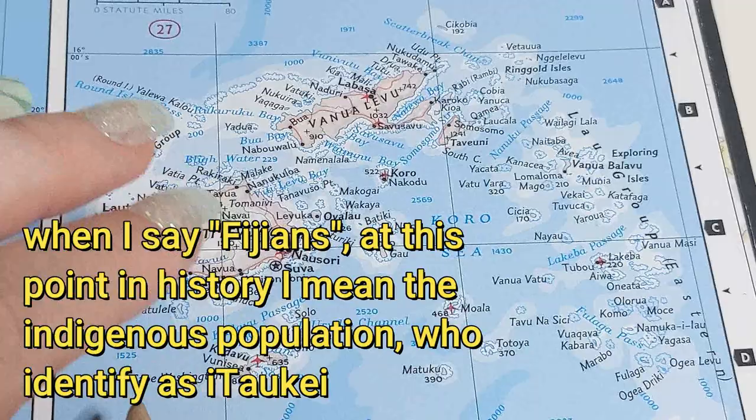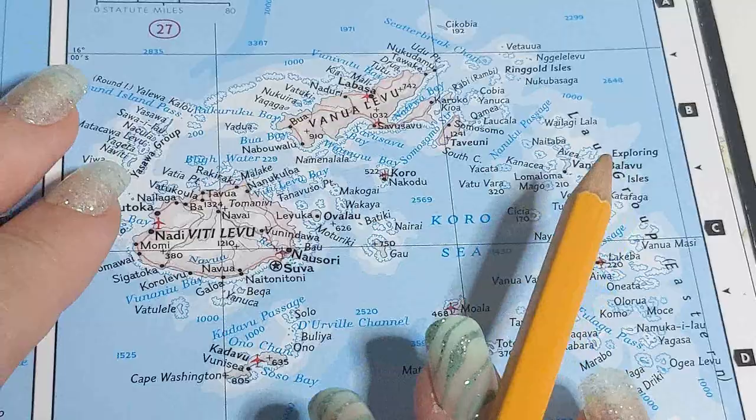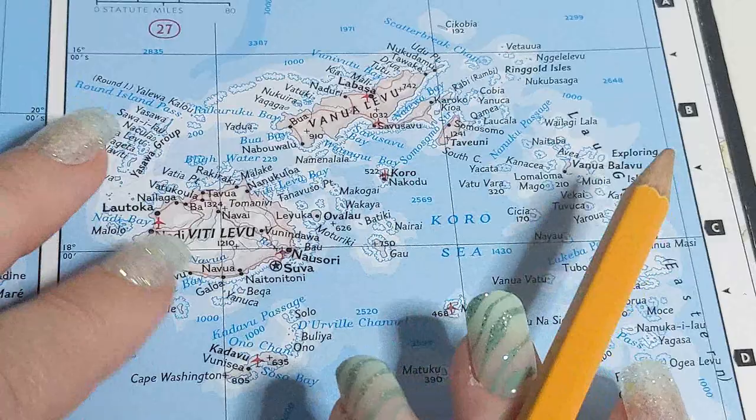And the racial tension between the Fijians and the Indians really came to a boiling point in 1987, when a man named Sitiveni Rambuka staged a coup and overthrew the current government to establish a government that was Fijian dominant and discriminatory against the Indian Fijians.